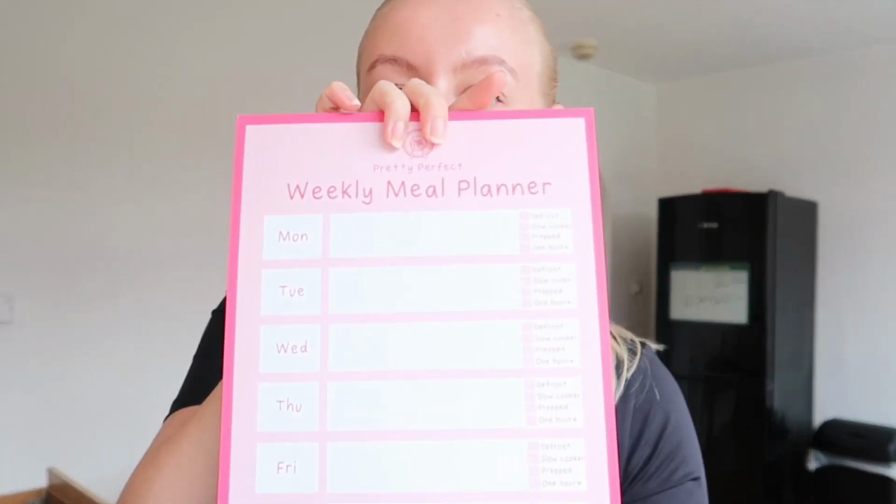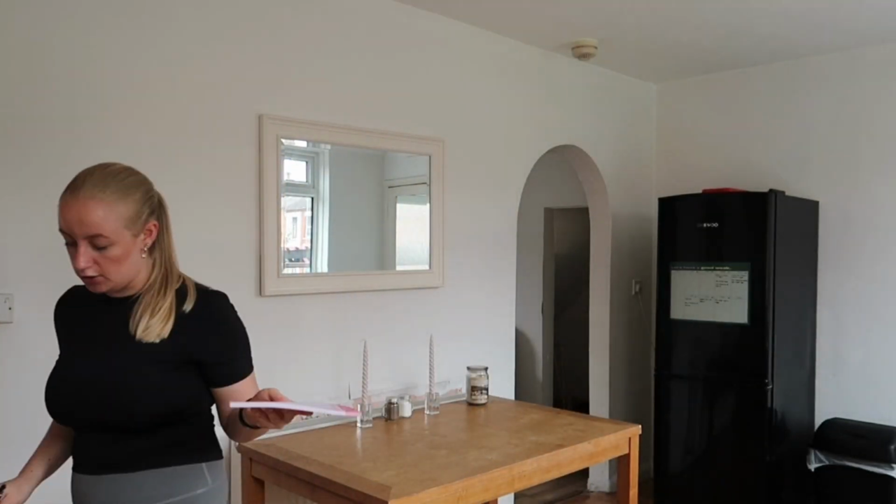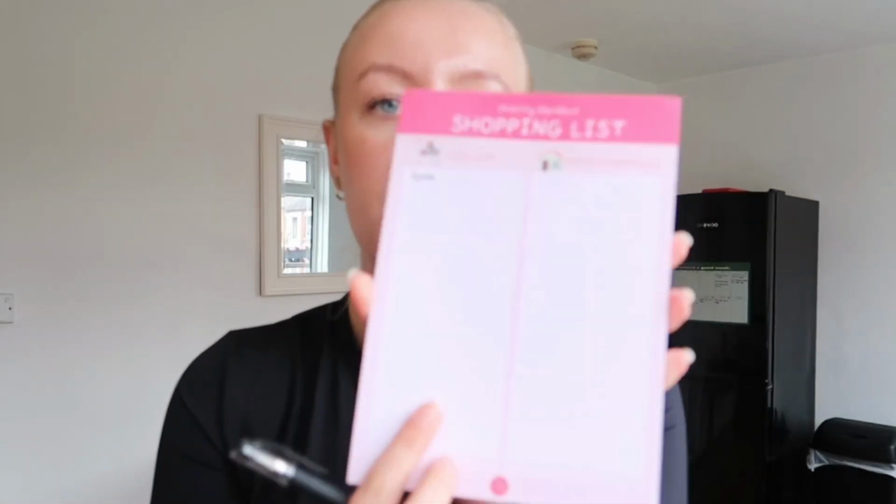So basically, I do also have this meal plan, which is from Pretty Perfect Products. I love their stuff. But because I'm not here for a full week, it seems a shame to do it from Thursday, so I'm not going to do that. But I have got a little shopping list. This is what the little one looks like. And I have just put squash on there. My plan is, when we're running low on stuff, to just keep adding it to the list. And that's the only thing we're running low of.